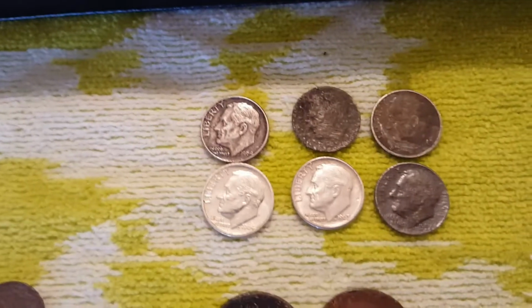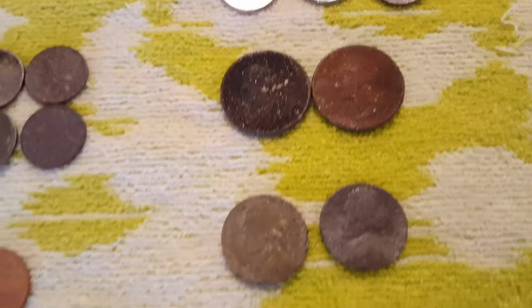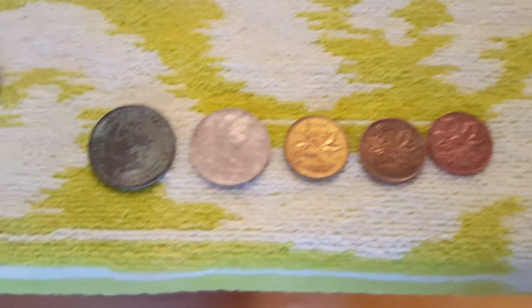I got 6 rosies right there. 2 silver quarters. 2 war nickels. That's an Indian head penny. Found that one in the ocean one day. It was a surprise. I got some Canadian coins.